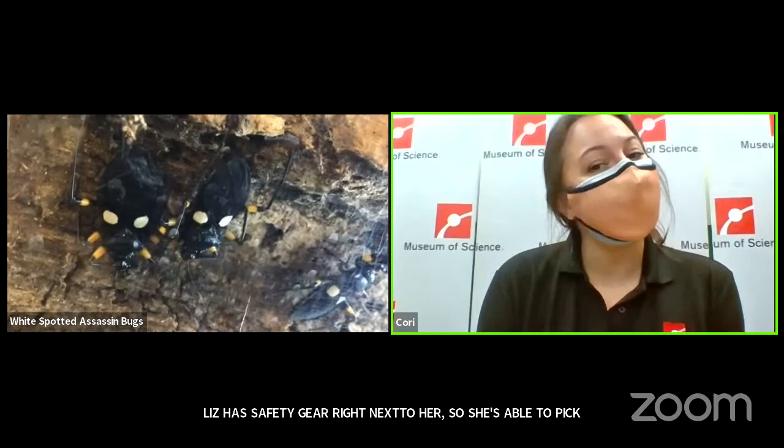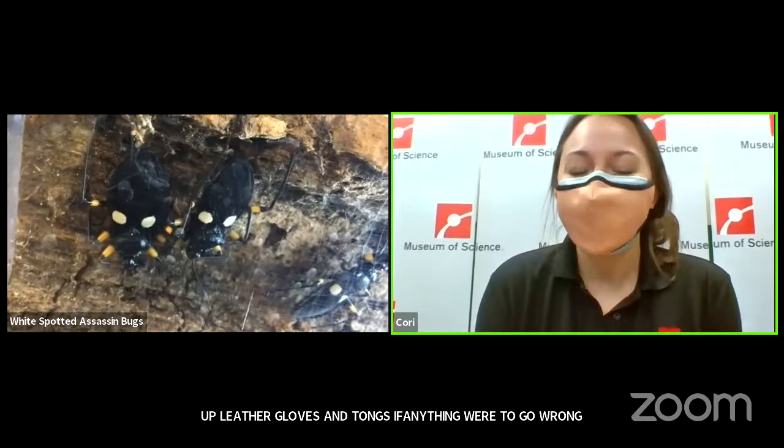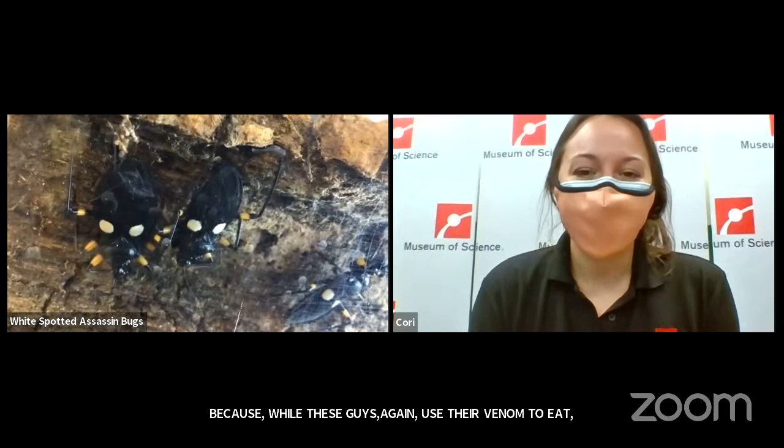But like always, I love to hear name suggestions. So if you have some good white-spotted assassin bug names, throw them out there. My God, we have so many questions, but I know we still have two other animals that we want to meet. So how about this one?